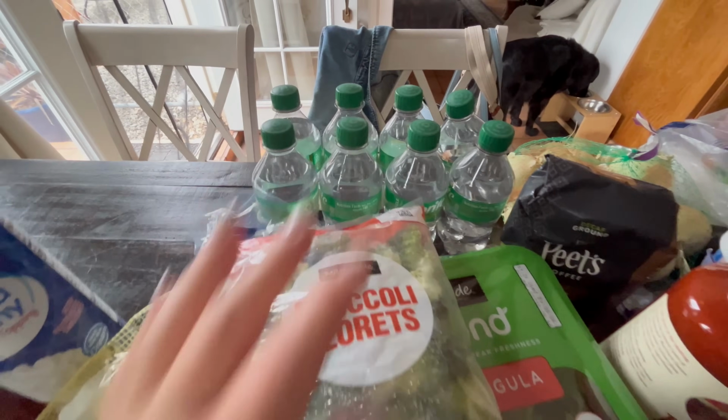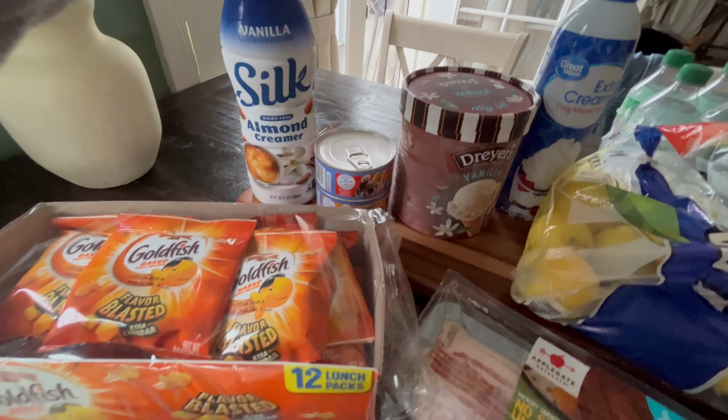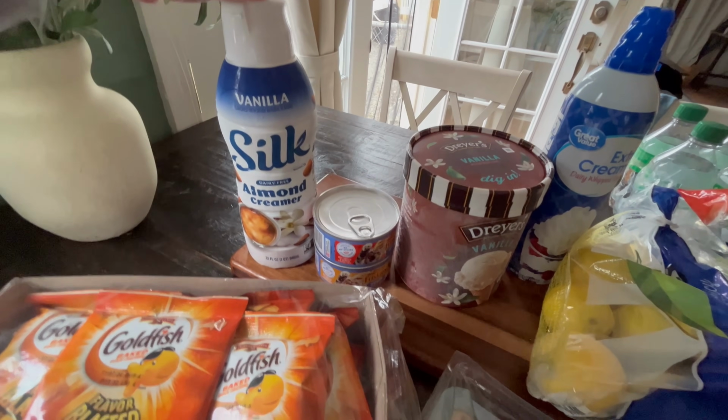This is a weekend treat that they get from my house, so I'm glad to offer that for them, even though I know it's terrible, but oh well, they're kids.